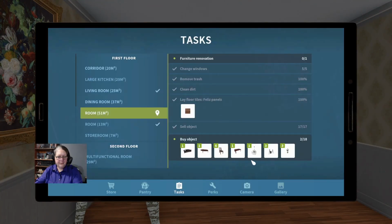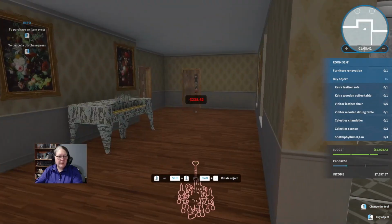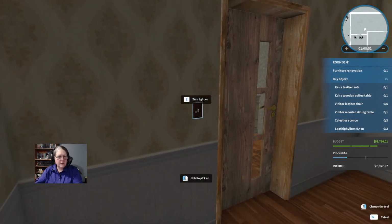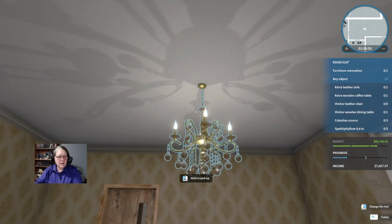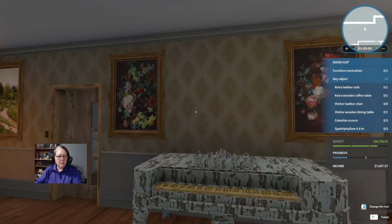Let's fix that. One chandelier and 3 Celestis sconces. Alrighty. We are going to make the base golden, and keep that as a recurring theme throughout. I'm going to put that in the largest area over here, so we'll pop that up there. Yep, turn it on. Alright, I don't think I've quite centered it. It needs to go a little bit this way and a little bit over. Okay, that's done. Now we need our sconces.